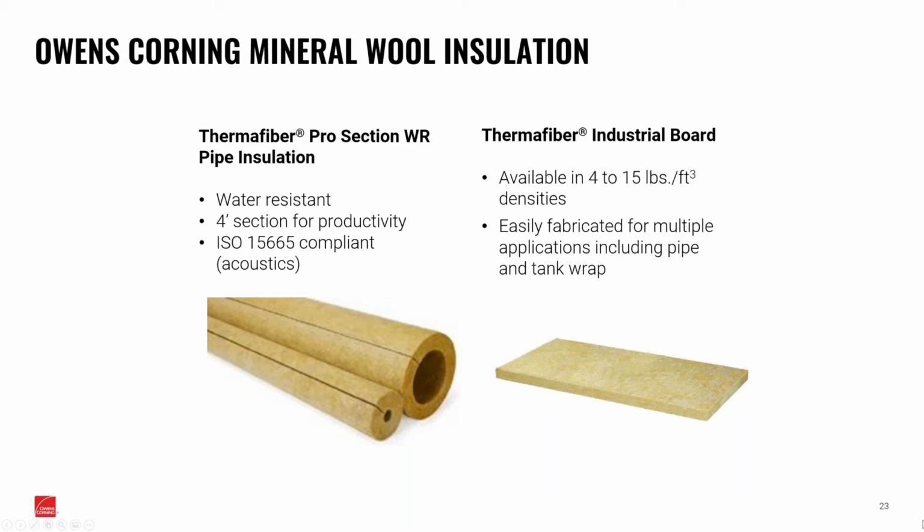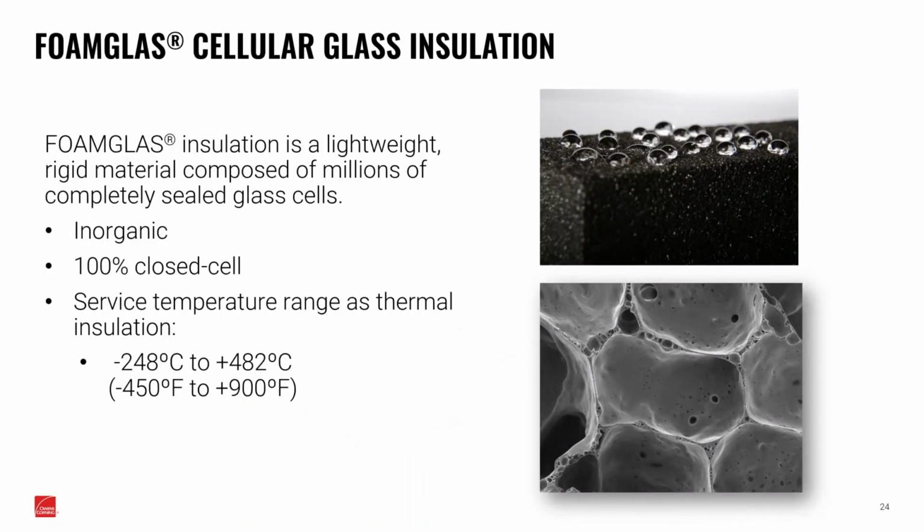We also have our Thermofiber industrial board. It's available in densities ranging from 4 to 15 pounds per cubic foot, and it's easily fabricated for multiple applications, including pipe and tank wrap or for insulating larger, flatter surfaces. So with that, we're going to turn it back over to Alec, who's going to tell us more about Owens Corning FOAMGLAS insulation and its use in passive fire protection applications.